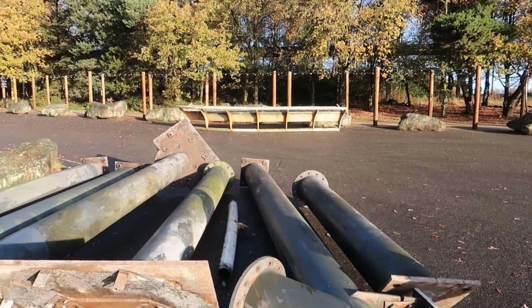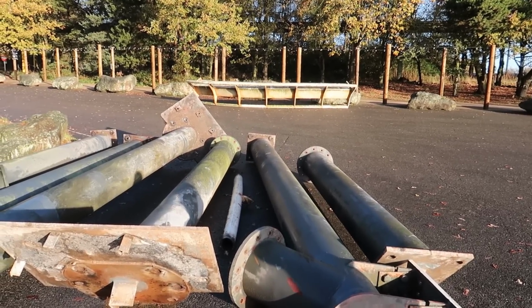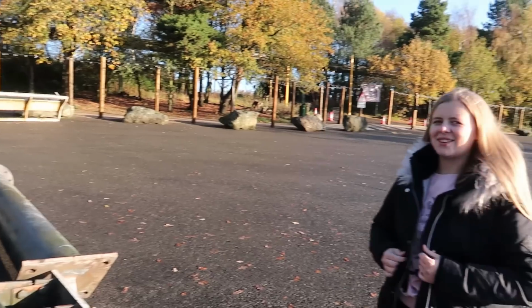But what's going to be really exciting is, as we move into 2023, we're going to be seeing this again, but with the brand new supports and brand new track as well, which is going to be really nice to see. Really nice to see it just looking really fresh for a change.